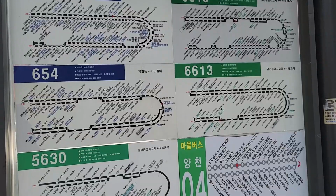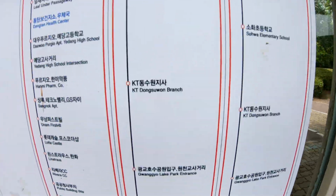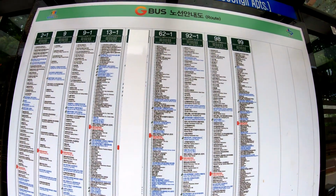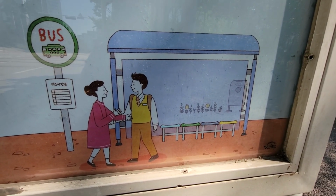Some older bus stops might not have a fancy monitor, but there will always be a sign posted at the stop with information. Sometimes I actually prefer this because you get to see the entire route. Also, typically when a bus is about to arrive, you'll hear a voice announcing it at the stop.